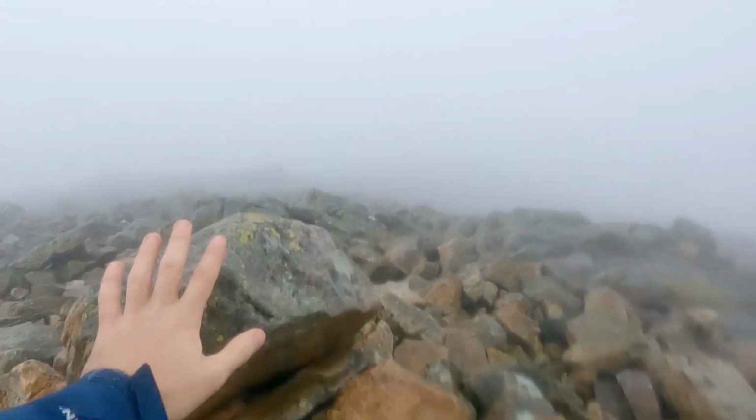Great End, 910 metres. As you can see, no views. You've got your little summit shelter here, but that's your second summit of the day. One of the biggest in the Lakes, this, but weather's terrible. We're just gonna grab some food now and eat it on the way back. Can't sit here for too long, but there's 2 down.